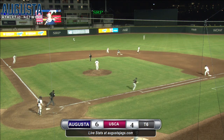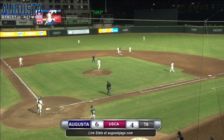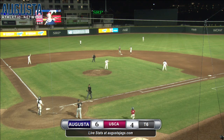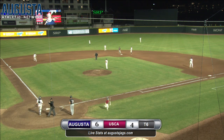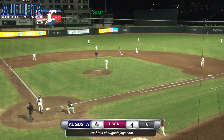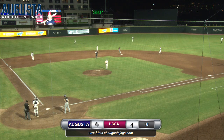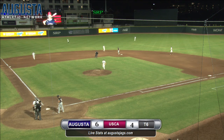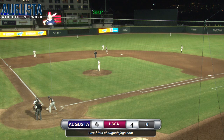That's grounded to short. Throw across the diamond. High throw, but it's in time. Watson is able to recover and get his foot on the bag and stop the high throw by Mason Robertson from going out of play. That's out number 2, and remaining at second is McQuillan. And that's going to bring up the designated hitter, Connor Durden. Two outs here in the 6th inning.